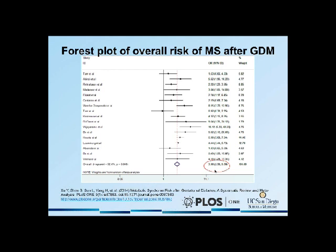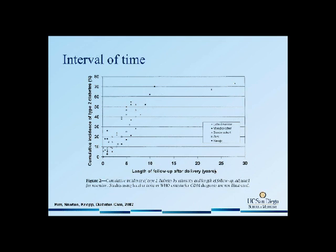So if mothers are at risk of developing type 2 diabetes after they develop GDM, how long after they have gestational diabetes do they develop type 2 diabetes? Well, this was a nice study performed by Dr. Kim, published in Diabetes Care in 2002, that looked at that exact question and looked at different ethnicities. And what they found was that if you look at length of follow-up after delivery, the key time when women develop type 2 diabetes following gestational diabetes is in the first 5 years. But the effect continues up to 10 years.